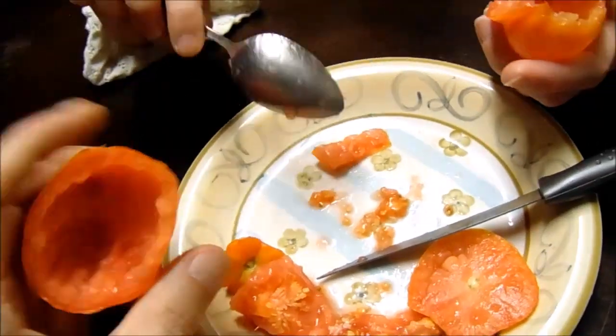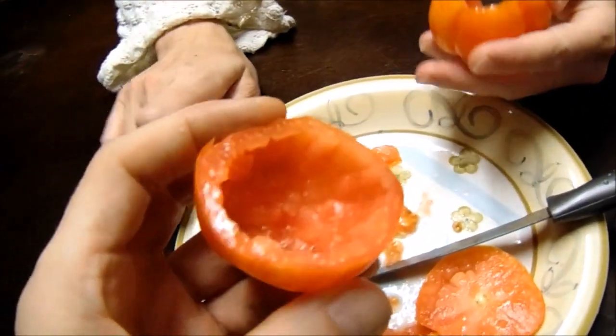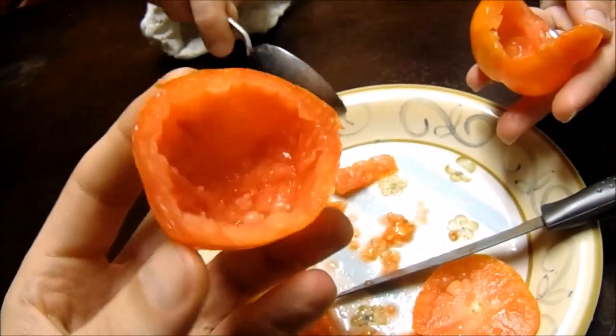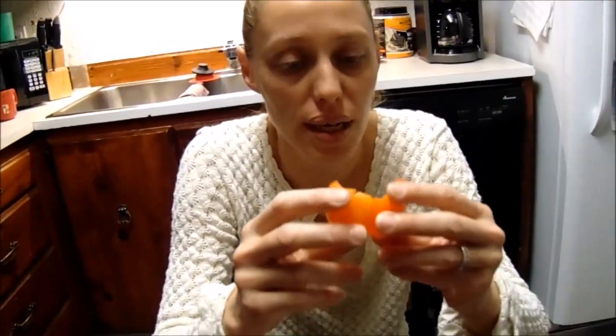The seeds weren't as much of a cluster as I thought. They were a little bit more spread out on the innards. It was really easy to scoop out. But this is almost more of a jack-o'-lantern than it is a tomato. Did you feel the same way, that it smells like pumpkin?